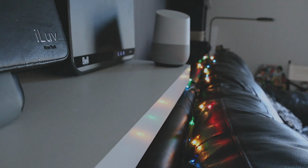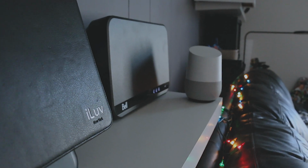Well, this is the living room. So, welcome to my living room. We got a couch, my travel wall. We had to take down the front door downstairs to get this couch in. It was a lot of work.